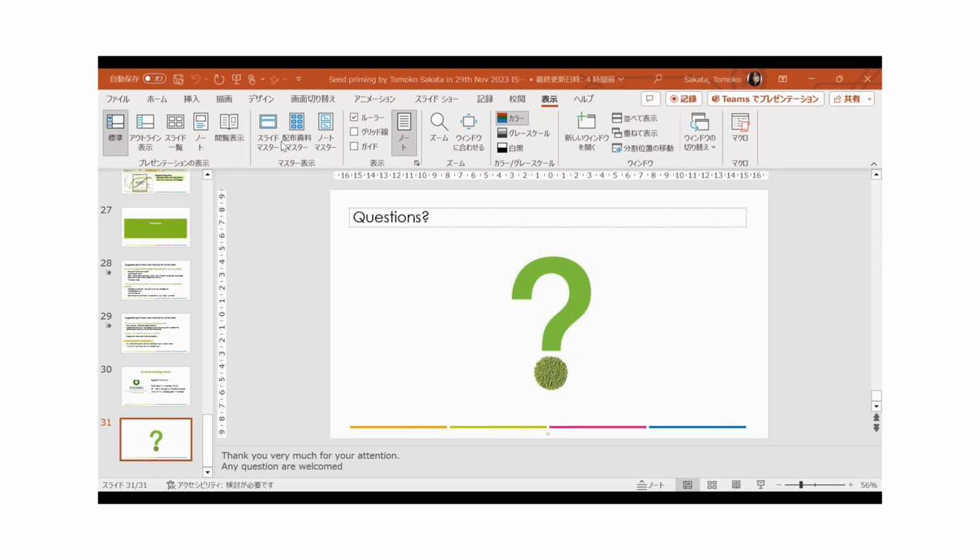Seed priming, of course, we should always consider one of the promising tools for sustainable agriculture, and also to address climate challenges. This technique is an important one. However, we need to integrate this technique with agricultural practice. Only then can farmers or the seed industry start to practice this technique.